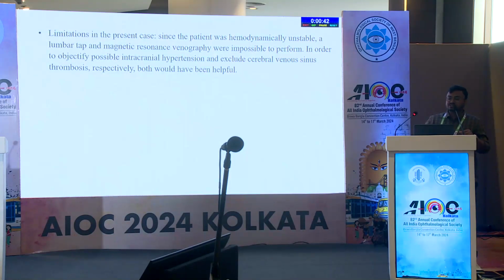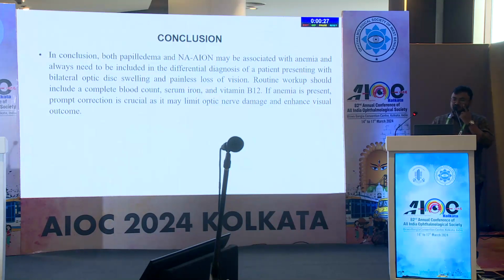A limitation in the present case is that since the patient was hemodynamically unstable, a lumbar tap and magnetic resonance venography were impossible to perform in order to objectify possible intracranial hypertension and exclude cerebral venous sinus thrombosis respectively. Both would have been helpful. In conclusion, both papilledema and NAION may be associated with anemia and always need to be included in differential diagnosis of patients presenting with bilateral optic disc swelling and painless loss of vision.